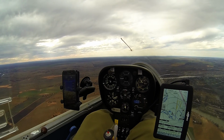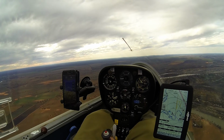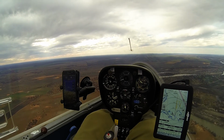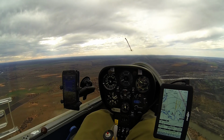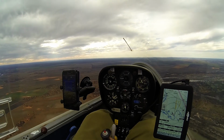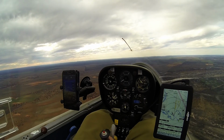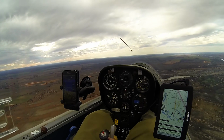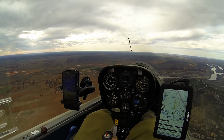We're about 500 feet before we're going to commence our landing for 02. Interesting sort of an approach, I must admit. Bit choppy. A little bit choppy here. I don't know.